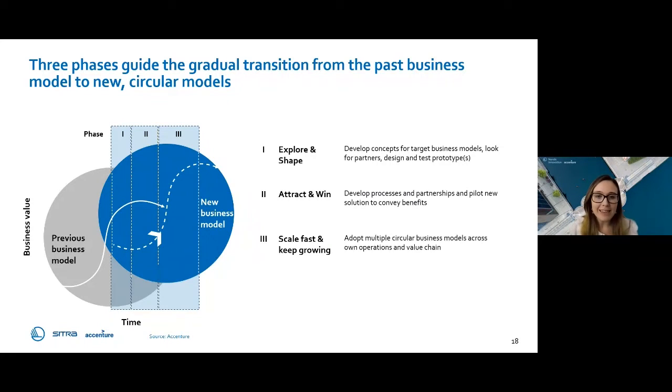And you'll see that when in development for a new business model, it very much overlaps with your previous business model. And I think that's a really important illustration to highlight, because oftentimes in this transition or transformation, both models will exist in parallel, and it's really a journey from moving from one to the other, with many challenges and barriers to overcome, but also a huge amount of opportunity.